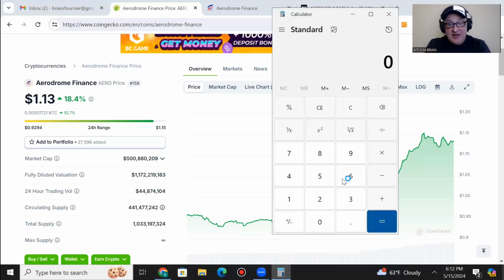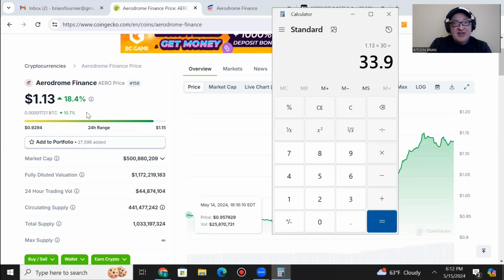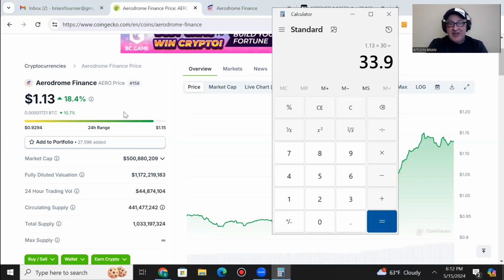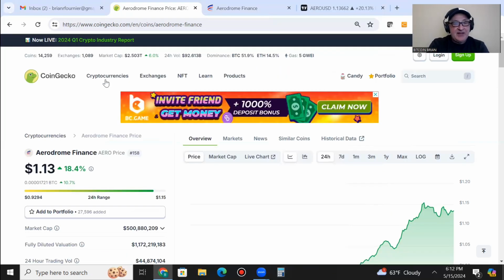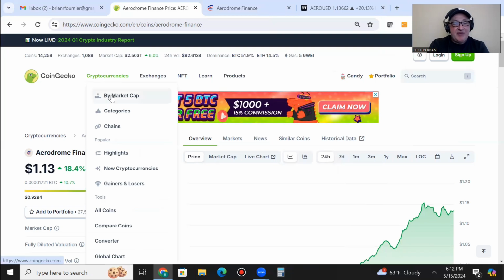So get the calculator out real quick. We have a $1.13. We'll times that by 30. That would be a price of just below $34 a coin. So let's just call it 35. $35 is possible on Aerodrome Finance, the Aero token. I think it is. Let's see. So $35, I'd put it at like a $15-17 billion market cap. Let's see what's there now, where that would put it.